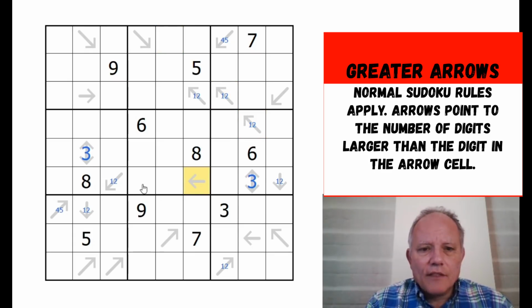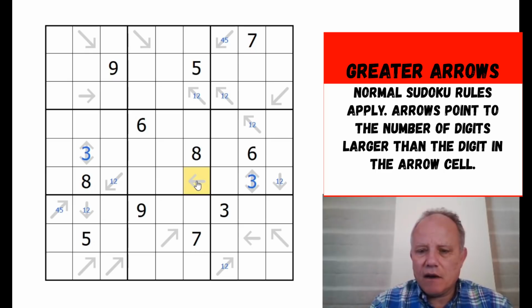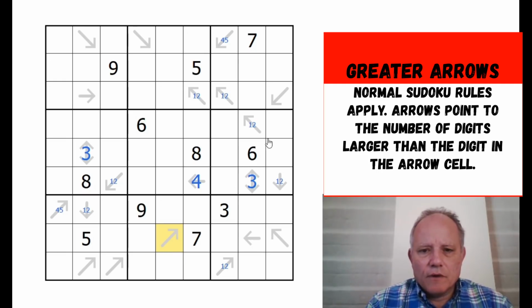Now, what's this? This is in a row with 1 and 2 and a 3, so it's got to be at least 4. In fact, it's definitely got to be 4, because only those 4 cells can be higher. Yeah, that's definitely a 4. I thought that might tell me what this is, but it doesn't. It's a slightly strange puzzle. This is 1, 2, 3, or 4.